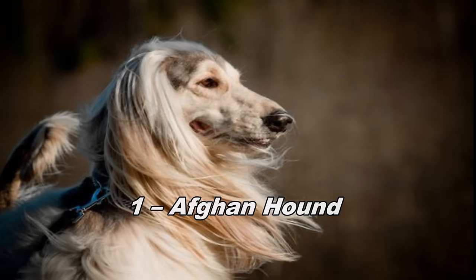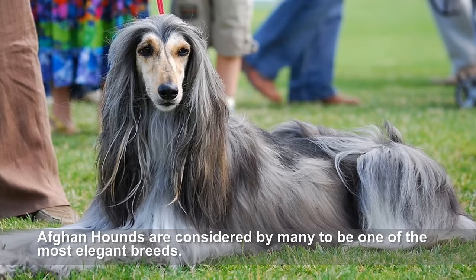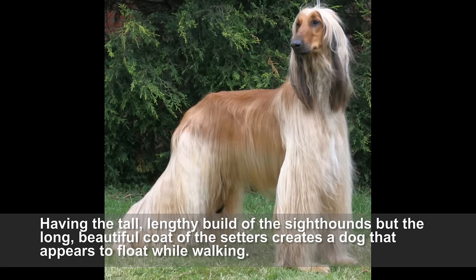1. Afghan Hound. Afghan hounds are considered by many to be one of the most elegant breeds, having the tall, lengthy build of the sighthounds, but the long, beautiful coat of the setters creates a dog that appears to float while walking.